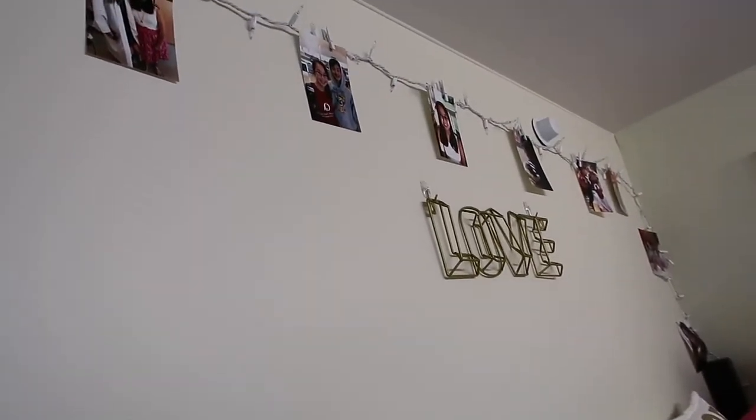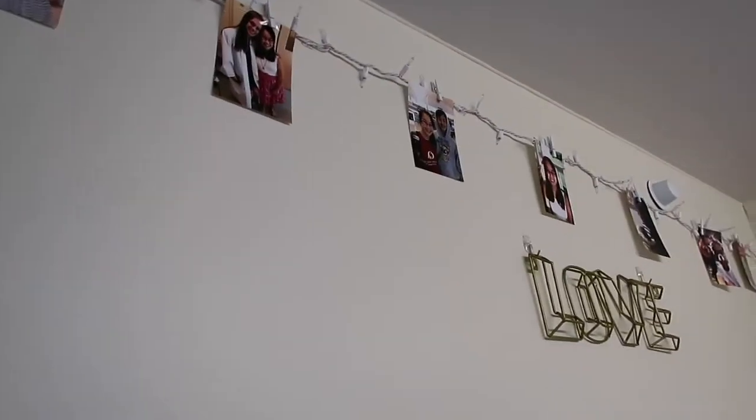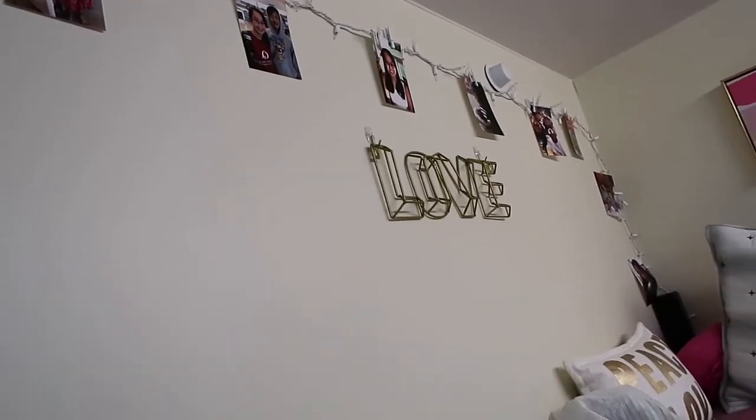Up here we have the lights again. You can't tell that much in here. You kind of can. It's very off-centered, but I'm not going to fix it because it took me forever just to do it because the little command hook thing would not stick. So I'm not going to take it off. It's not uneven, just a diagonal, not straight.